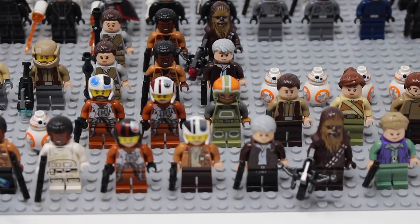Moving on to the second row, we have Snap Wexley, a minifigure I'm also very surprised we got, but I'm happy to have him. He came with the X-Wing microfighter. I kind of wish we would get more of the X-Wing pilots from The Force Awakens, like Nien Nunb, Jess Pavo, or Elo Asti. Those would all be really fun minifigures to get, but right now we only have Poe, Snap Wexley, and to Snap Wexley's right, we have a generic unnamed X-Wing pilot.